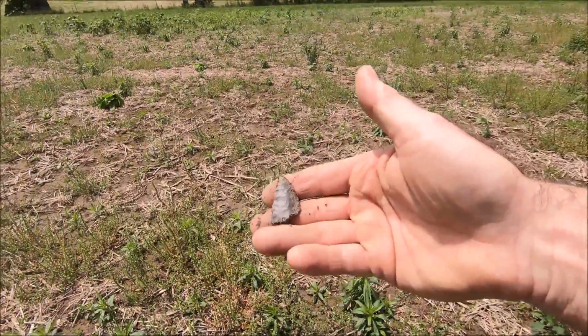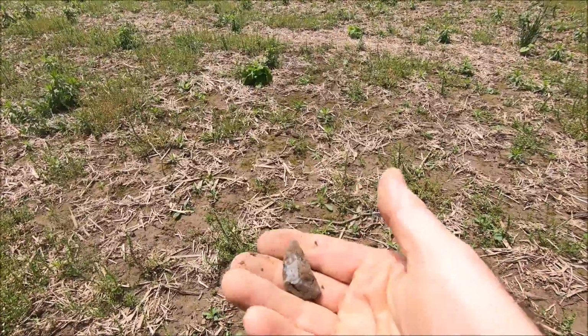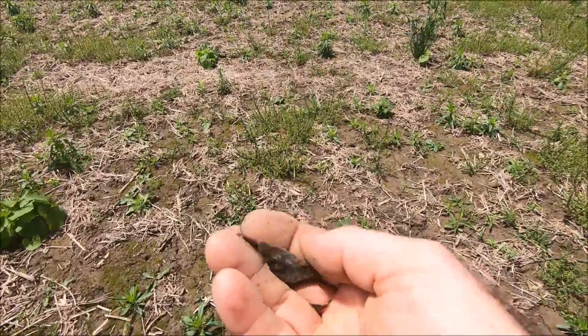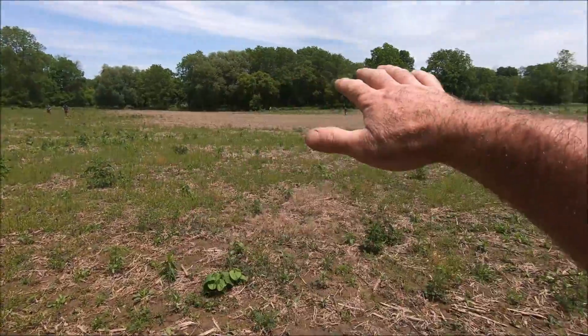Just found another broken arrowhead. This is the top to it. You can see it's clearly been formed into an arrowhead. The bottom's broken off though, so they could have done that when they were making it, and probably did. But yeah, that's number 3. Kind of all scattered around here.